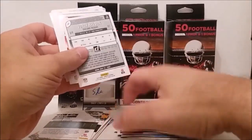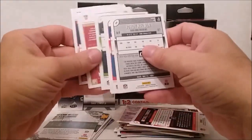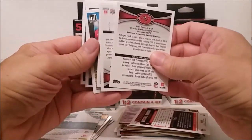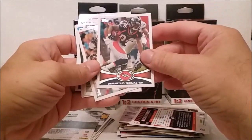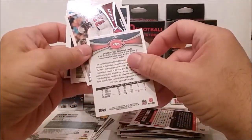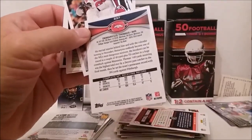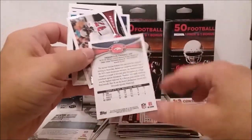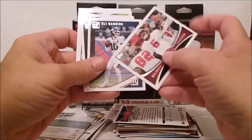We got a lot of new cards coming up. It looks like a bunch of Donruss cards. Let's turn them all this way. Oh, I hate it when that happens. Let's turn them this way, and then they're backwards still. So. All right. Demaryius Thomas, Topps card. I wonder if that could be... we probably should check that out. 2012. Oop, there it went. We'll check it out later.